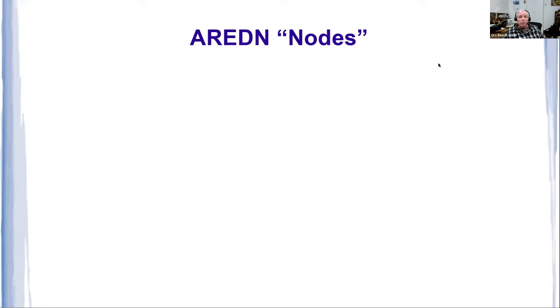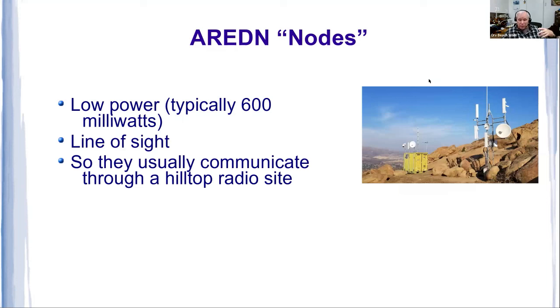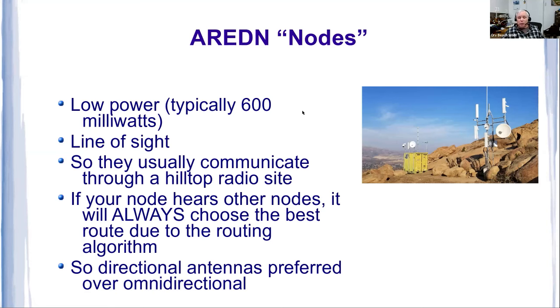So the AREDN nodes, and they're called nodes after they're updated, are typically about 600 milliwatts. They're low power, and they are strictly line of sight at these SHF microwave frequencies. So just like with a handy talkie, you talk through a hilltop radio site. With a handy talkie, it's a repeater. With one of these AREDN nodes, it's another AREDN node. And because of the routing protocol, it always will choose the best route, the strongest route, best SNR. So there's no point in using an omni antenna.